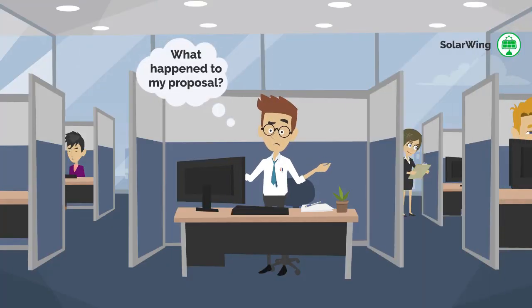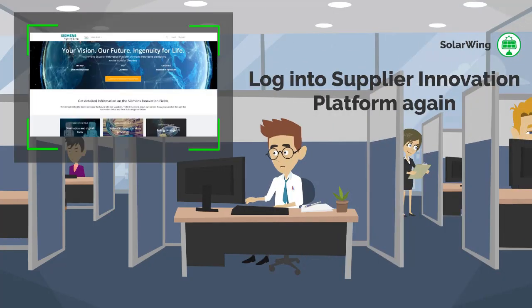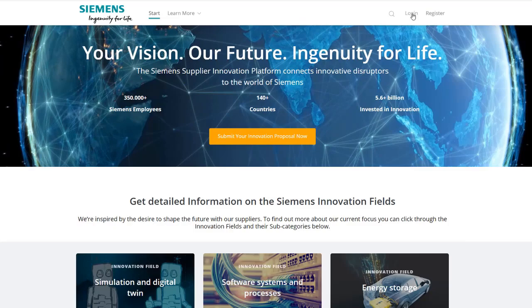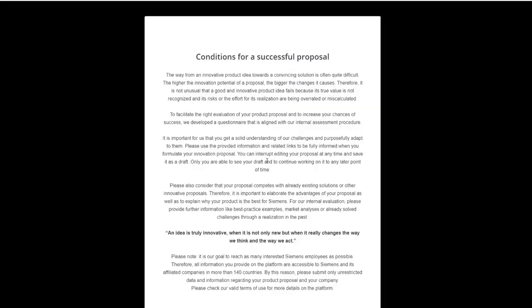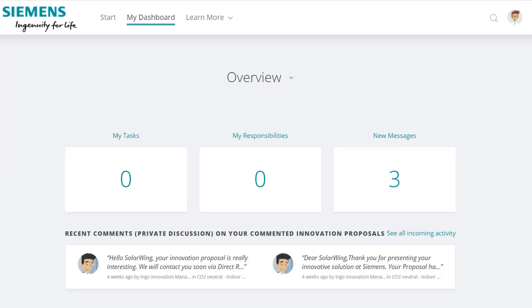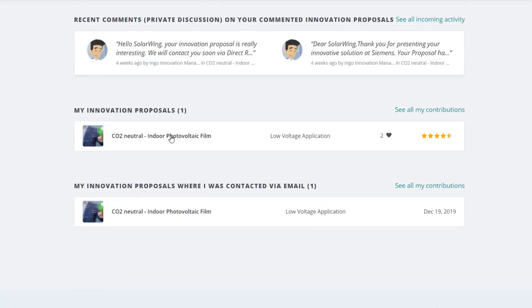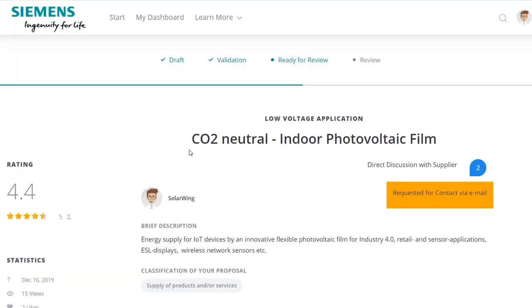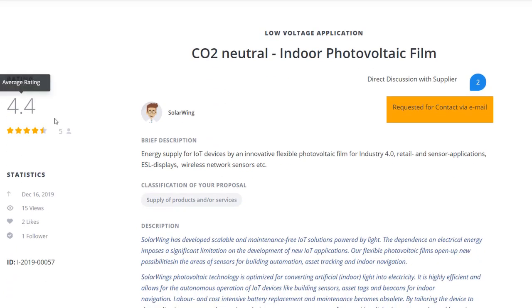Even though John isn't sitting at his exhibition booth around the clock, he checks the Supplier Innovation Platform regularly so he doesn't miss any messages. He takes a look at his dashboard and sees that there are new actions in his account. John clicks on his published innovation proposal to see the new actions. Every proposal is rated. John's idea has been given 4.4 out of 5 stars by Siemens experts, and statistical data and comments can also be viewed.